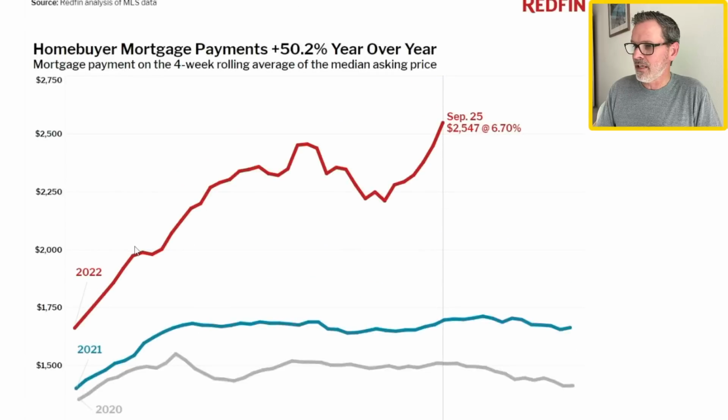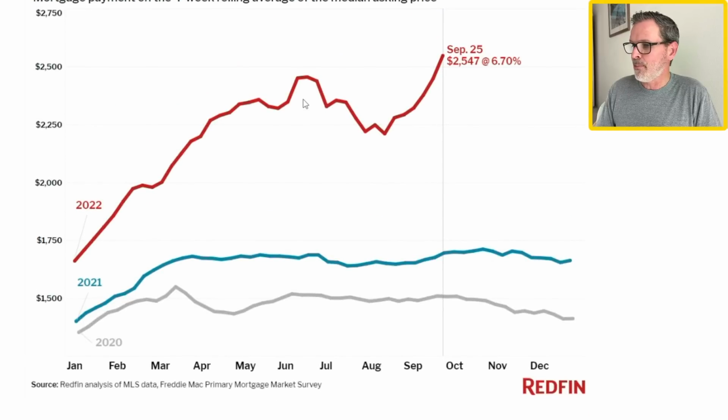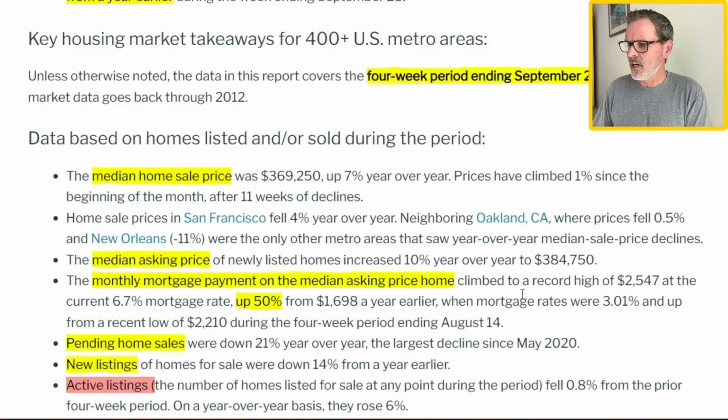This year, absolutely insane, going straight up through the summer months, down a little bit when mortgage rates decreased from around 6.4% down to 5.05%. But then again, it started to increase once again around the middle of August when mortgage rates increased as well.